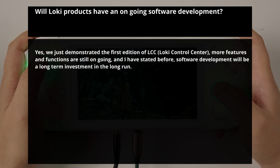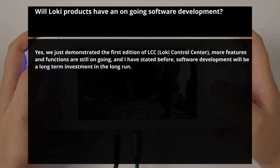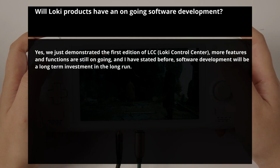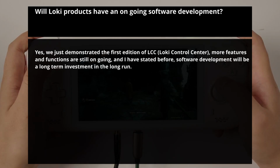Next question, will Loki products have ongoing software development? The answer, yes, we just demonstrated the first edition of Loki Control Center. More features and functions are still ongoing, and as I have stated before, software development will be a long-term investment in the long run. Good stuff.